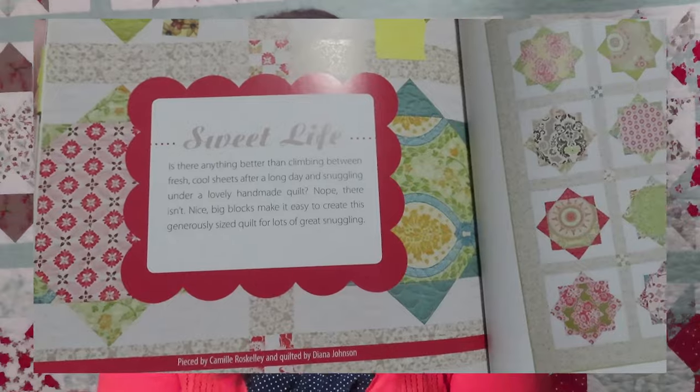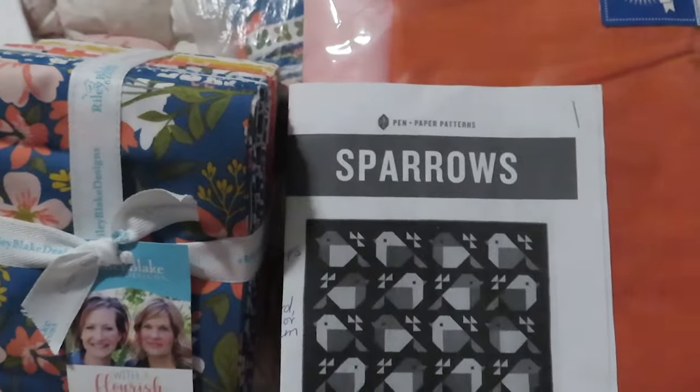Quilting Tale today. My name is Shaylin, and earlier this month I had asked for viewer input about which quilt I should make next. I gave three choices. One was called Sweet Life, another was Sparrows, and the third choice was Happy-Go-Lucky.